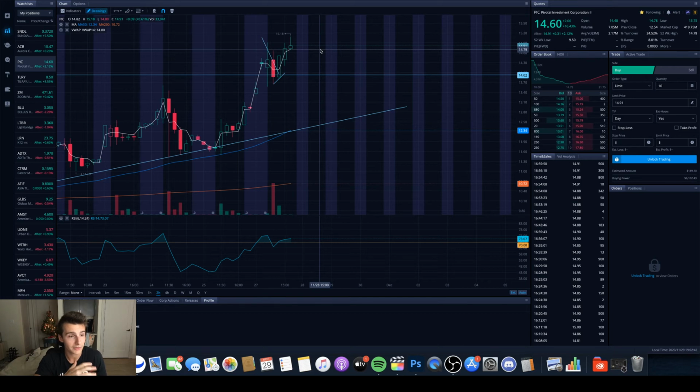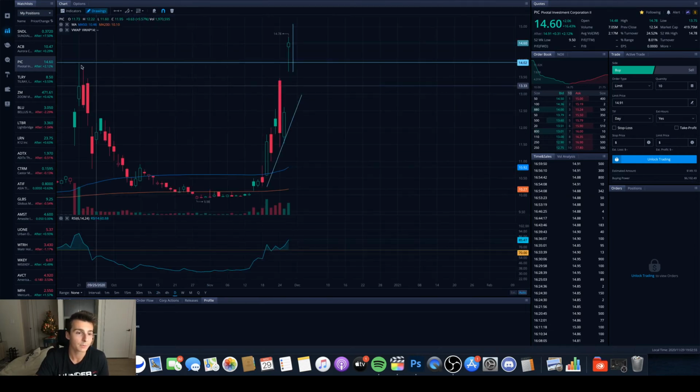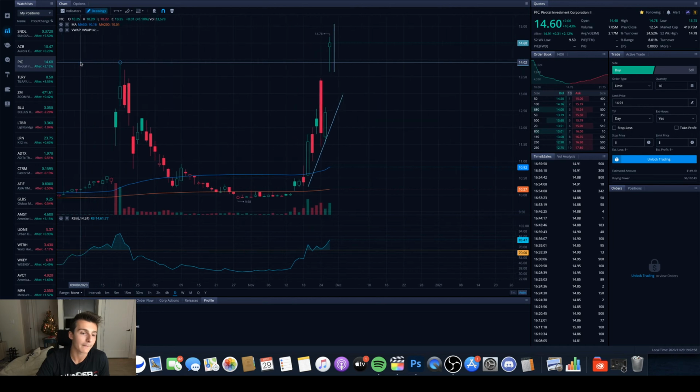I have a longer term position as well with an average down around 10.30, so that one I'm just holding. But in this shorter term account, I'm looking to take advantage of the momentum we have going on here, breaking out of this high. The reason why I like it so much over 14 is because the prior high here was 14, when we had the initial news of this merger. So I think we can get a little more extension to the upside here for PIC.